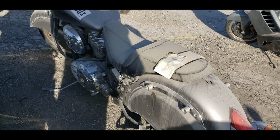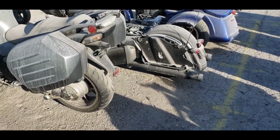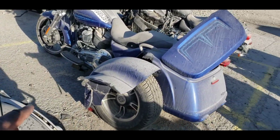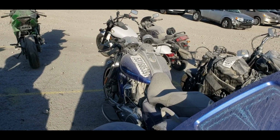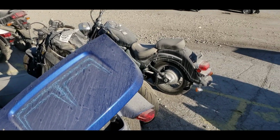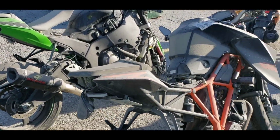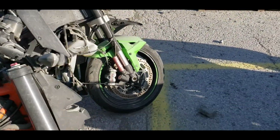Indian, missing the bags and everything else. Oh, that's nothing but parts. I really don't even look at Indians like that. I've already looked at this one. It's the one for parts. This 3-wheeler I thought about. Hopefully it goes off this week. If it goes off this week, then yeah. All right, y'all. Let me come on this line right here. I don't know if y'all can see.